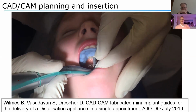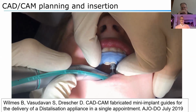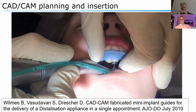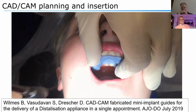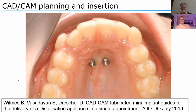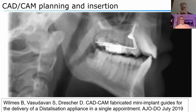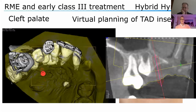This is how the insertion goes with these guides. 9, 8, 7, 6, 5, 4, 3, 2, 1. Okay. So it's quite easy, I think. And again, insert the screws and the appliance in just 1 appointment. You can check the perfect position in the lateral ceph or in the cone beam CT. This is before and after distalization. It took about 8 months. And then you can finish the case with aligners or with buccal braces, up to the patient's decision.